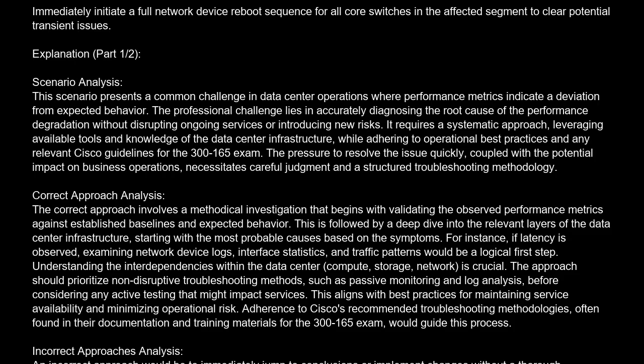The correct answer is A. Immediately initiate a full network device reboot sequence for all core switches in the affected segment to clear potential transient issues. Explanation. Scenario analysis. This scenario presents a common challenge in data center operations, where performance metrics indicate a deviation from expected behavior.